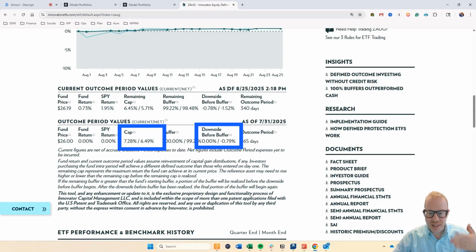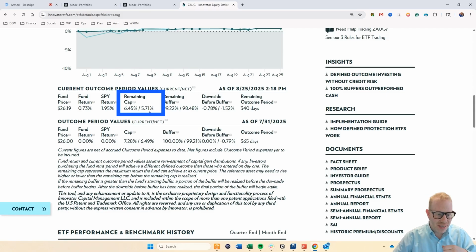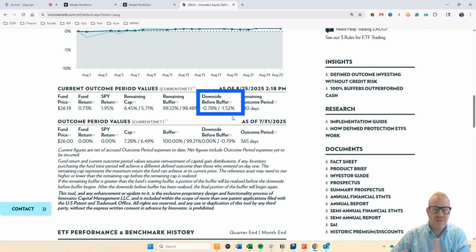Then this is constantly updated. Well, what if you were to buy it today? What would that look like? You can see the cap went down from 6.49 to 5.71%, and the downside buffer went from 0.79% on the downside to negative 1.52%. So I would just wait for the next issue because this is not as attractive. But we, of course, have to take a look and see the numbers on the new issue.